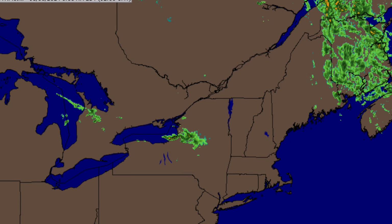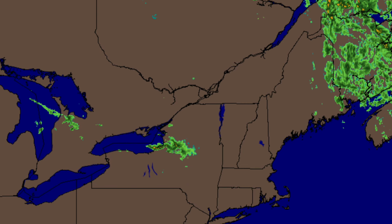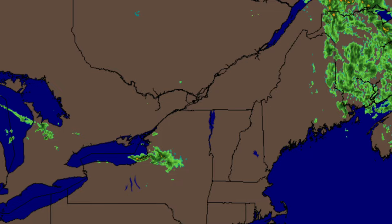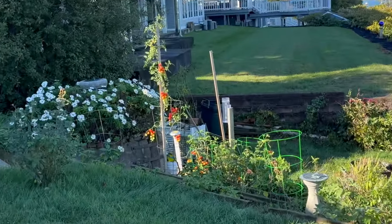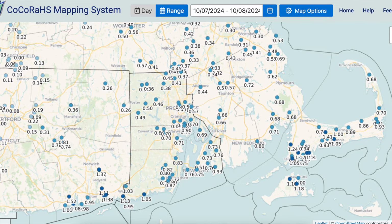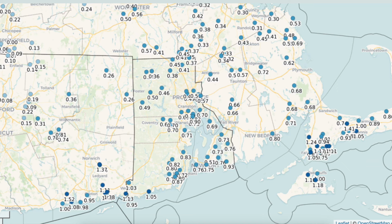Matter of fact, there were some thunderstorms over Lake Ontario and Lake Erie this morning. Some instability. Front came through yesterday. How much rain did you get at your house? We picked up less than 1/4 of an inch down there at that rain gauge. And if you look around at the CoCoRaHS reports, the most rain I saw, 1.52 inches in East Lyme, Connecticut.